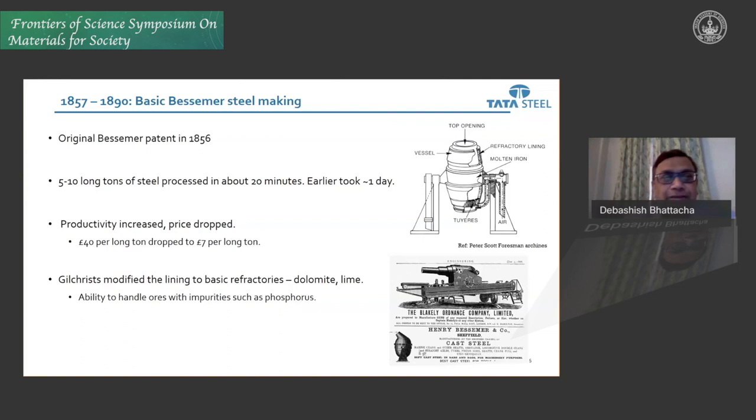They kept on making innovations and modifications to the process. There were the Gilchrist cousins who made a major modification to Bessemer's original idea, which used clay as an internal lining. They replaced clay with dolomite and lime, which instantly increased the array of raw materials that this particular process could handle. And just to make a point here, having basic refractory lining meant that you could deal with phosphorus in the hot metal, and that meant you could use lower priced high phosphorus ores for making steel.